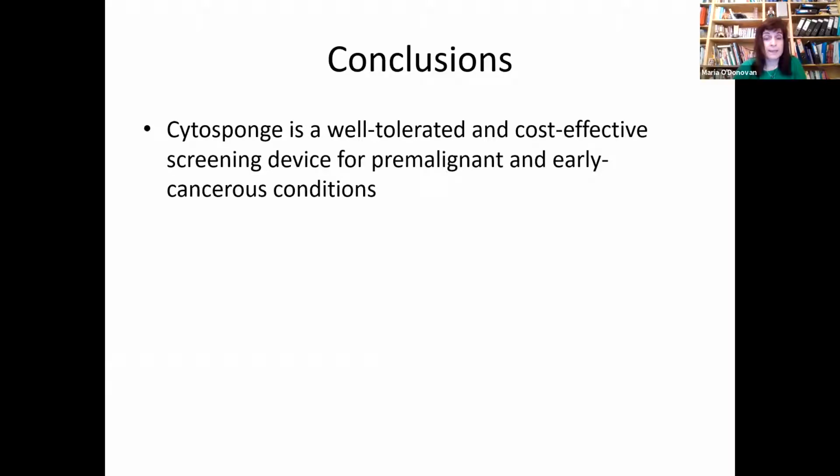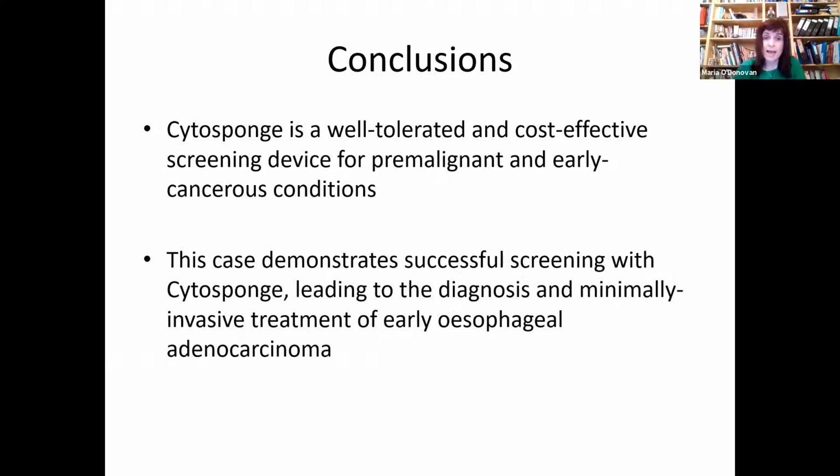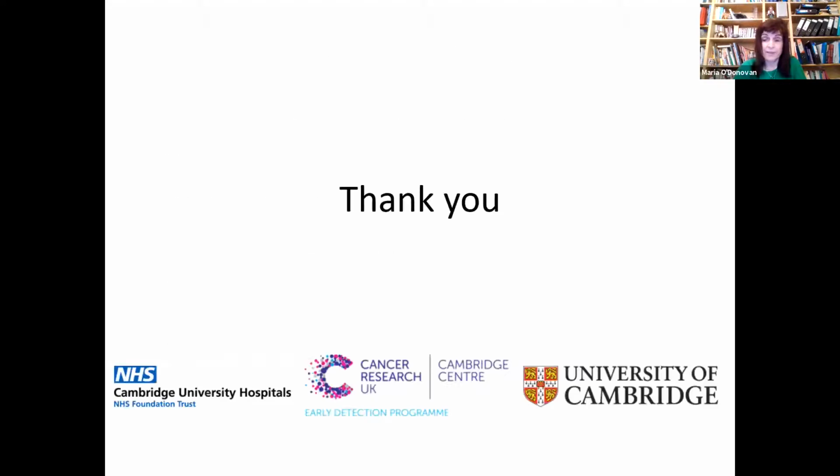So in this case, the cytosponge is well tolerated. It is certainly a cost-effective screening device for pre-malignant and early cancerous conditions. This lady had success with screening with cytosponge. It led to diagnosis and also to minimally invasive treatment of her early esophageal adenocarcinoma, her early esophageal cancer, and ultimately to a cure. Thank you.